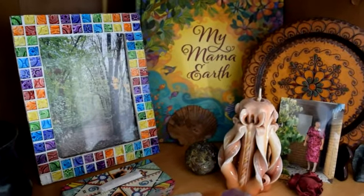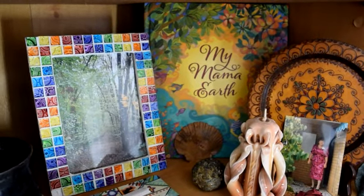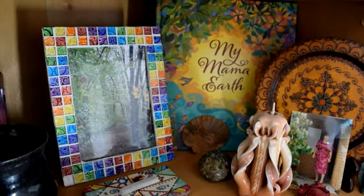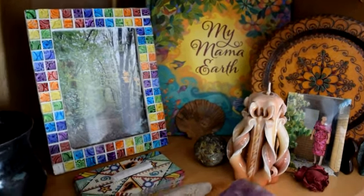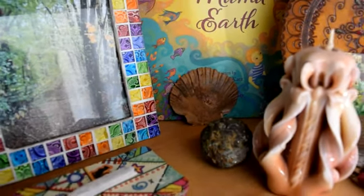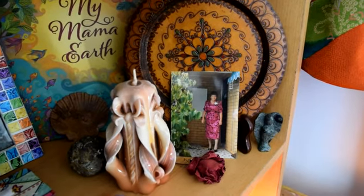And back here I've got My Mama Earth book. This is a very pagan goddess centric book that I bought for my son. He's not quite into it anymore at the moment. He's very superheroes orientated. Not enough action in this book, but it's something I like to keep in here because it's just so beautiful and it has gorgeous imagery and I really love it. And then there's a shell back there that I found, and it actually has rusted, which is so cool. I didn't know shells could rust, but it's rusted. Piece of pyrite.